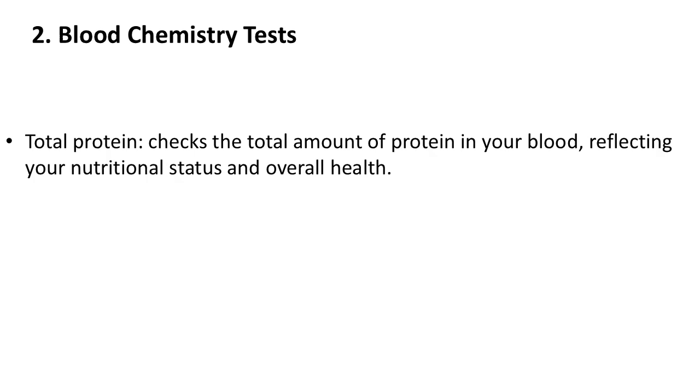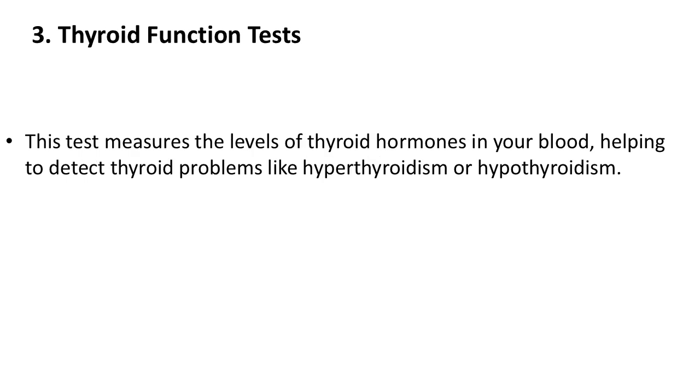Total protein checks the total amount of protein in your blood, reflecting your nutritional status and overall health. 3. Thyroid function tests. This test measures the levels of thyroid hormones in your blood, helping to detect thyroid problems like hyperthyroidism or hypothyroidism.